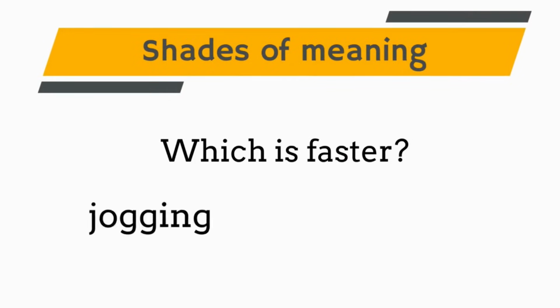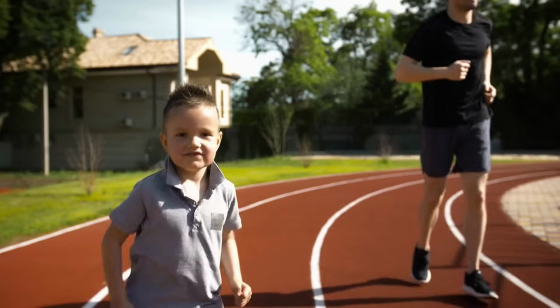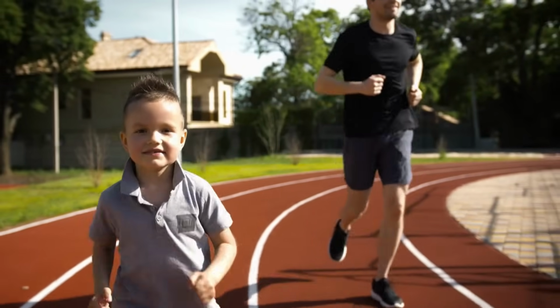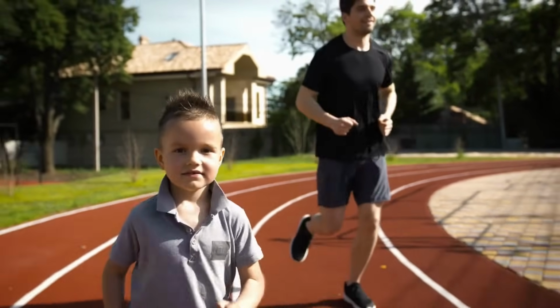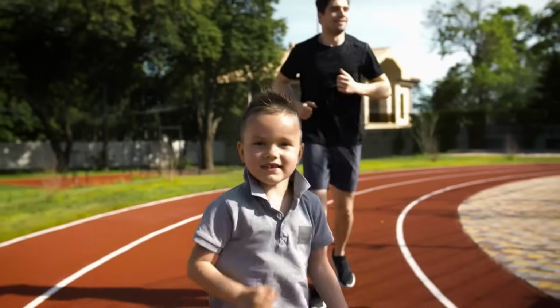All right, here's the next question in our Shades of Meaning game. Which is faster, jogging or walking? Which is faster? You got it, jogging. Jogging is faster. Both are ways to get from one place to another using your legs, but jogging is faster. You're jogging. It's faster than walking. We used shades of meaning. Keep jogging, Dylan. You're doing great.